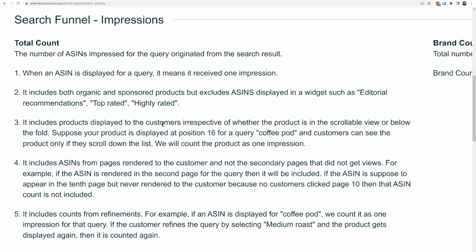It says it includes products displayed to the customers irrespective of whether the product is in the scrollable view or below the fold. That basically means, let's say I land on a page, I don't scroll at all, but my product is at the bottom of the page, right?